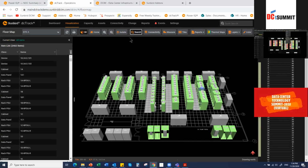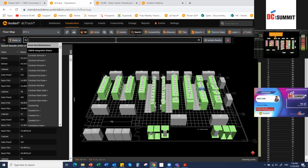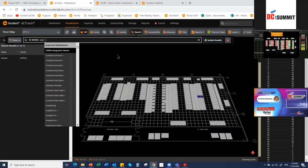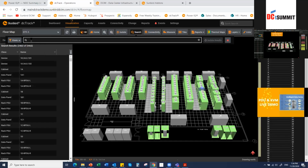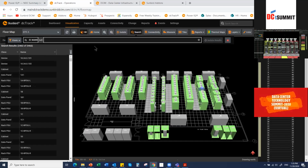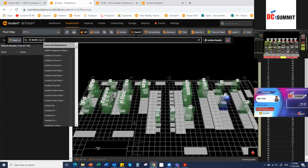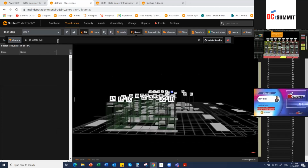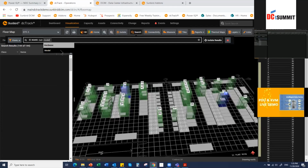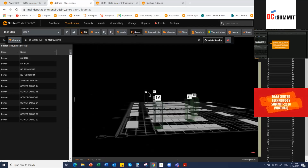Okay, next is searching your devices, searching your assets in the 3D view. You can go by model. Let's say you want to look for a Dell model in your data centers. Oh, sorry, it should be make. I'm sorry about that. Make of Dell. These are the Dell devices, Dell servers, Dell brands in your data center, or you can further customize your search by model. R720. So these are the Dell R720 in your data centers, right?